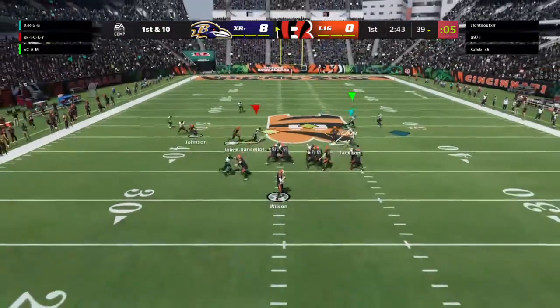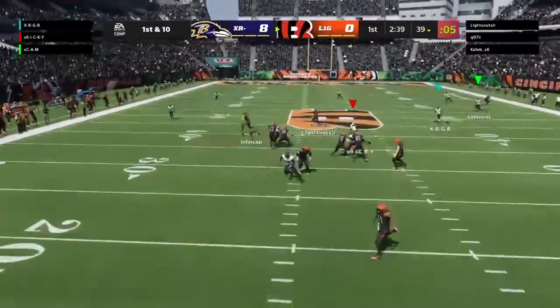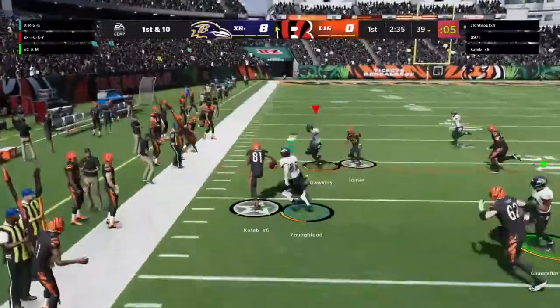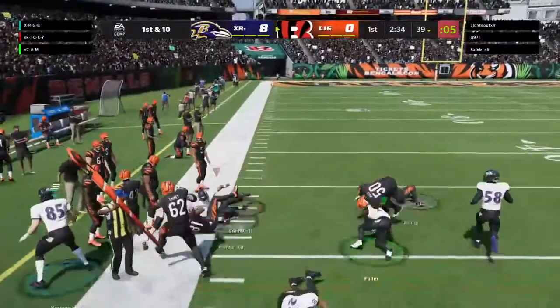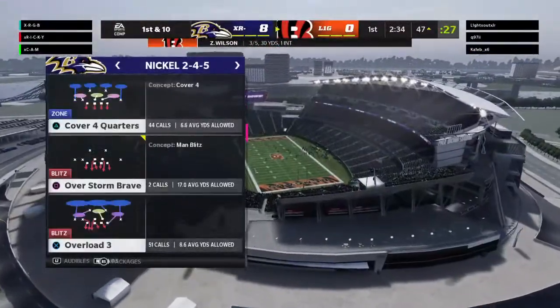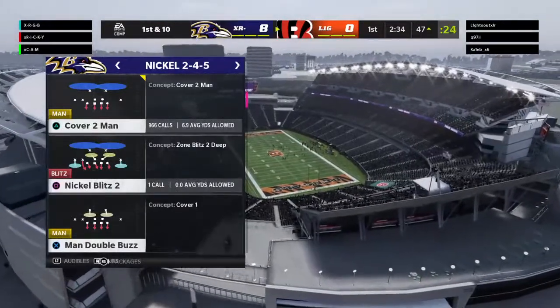From the shotgun, Wilson. Escaping the pressure right. Again, it's Johnson. Still fighting for more. He'll take this to the other side of midfield before going out of bounds. Back-to-back receptions for him, and it's another first down.